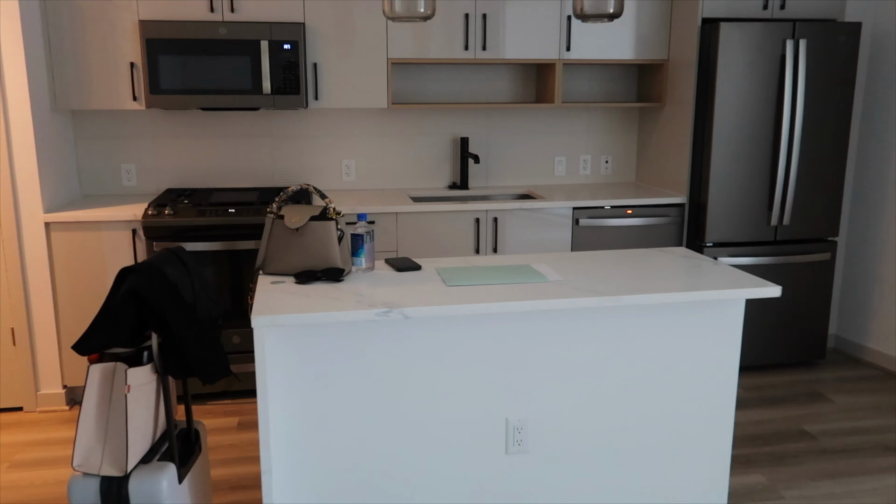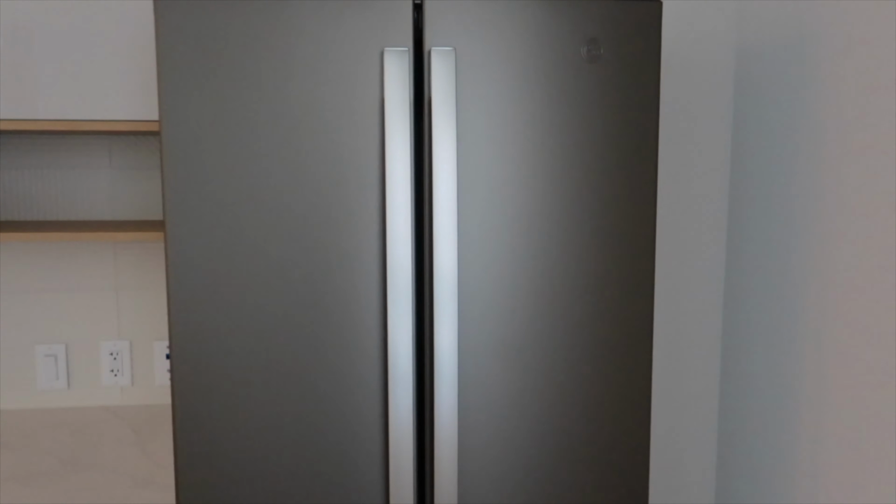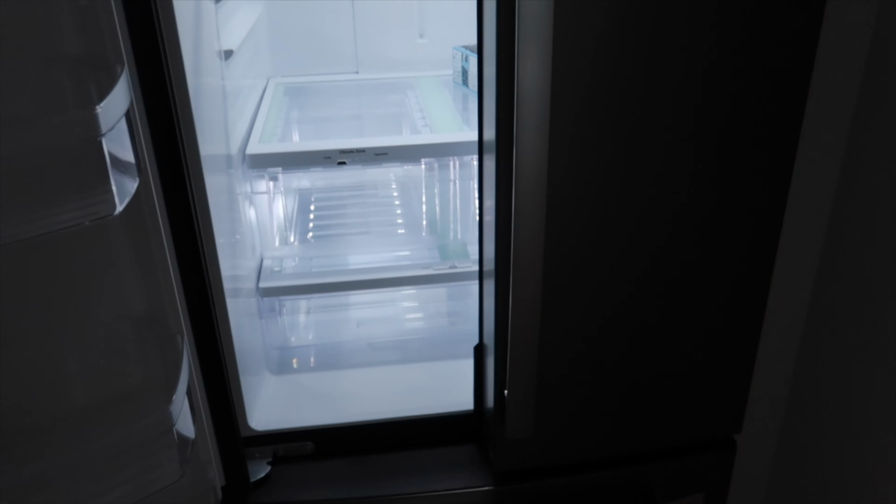I love the kitchen because it has a nice island. That's one of the things I was looking for. So I have a fridge, a two-way fridge, pretty.